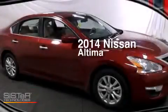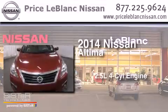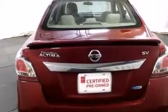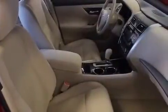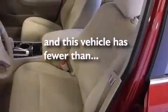This is a 2014 Nissan Altima. It features a 2.5-liter four-cylinder engine and an automatic transmission. Features include air conditioning, cruise control, steering wheel mounted controls, 12-volt power outlets, front and rear reading lights, an external temperature gauge, an engine immobilizer theft deterrent system, keyless entry, and this vehicle has fewer than 8,000 miles on the odometer.